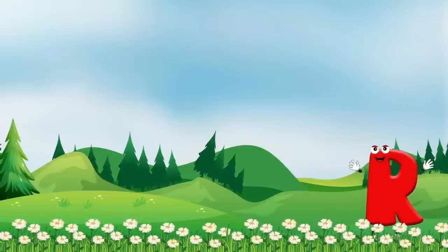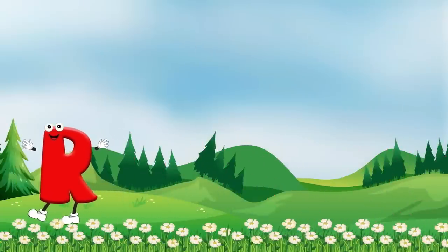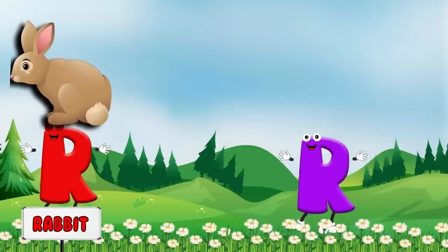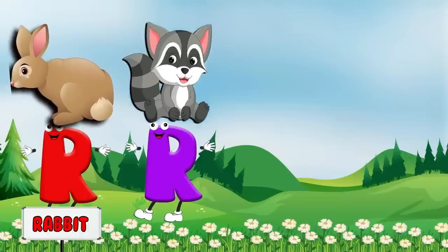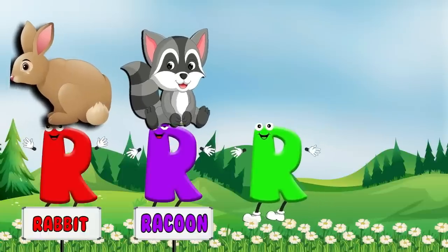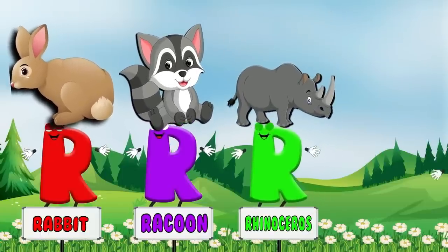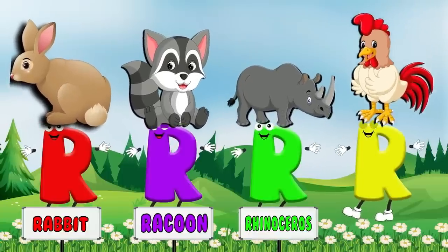So we did four animals with the letter R and they are Rabbit, Rhinoceros, Rooster.